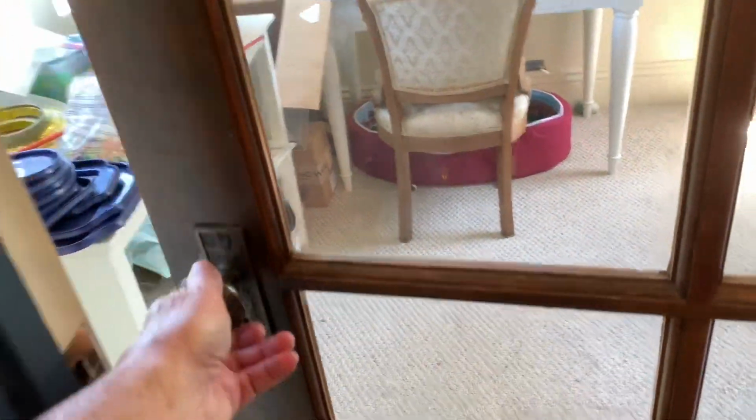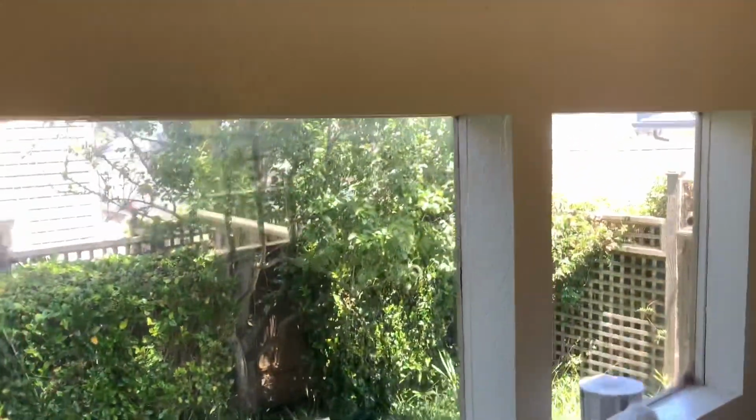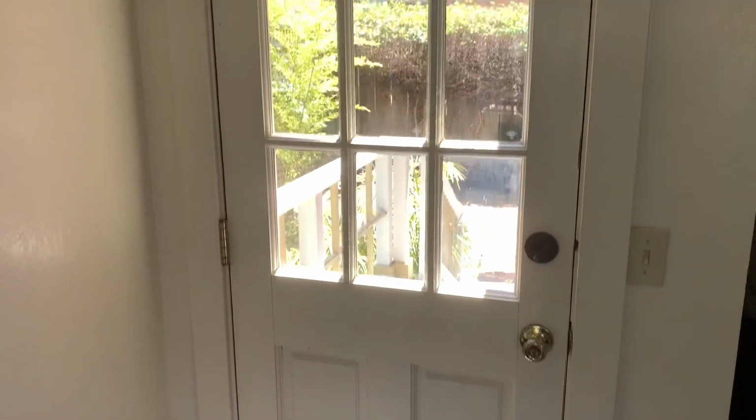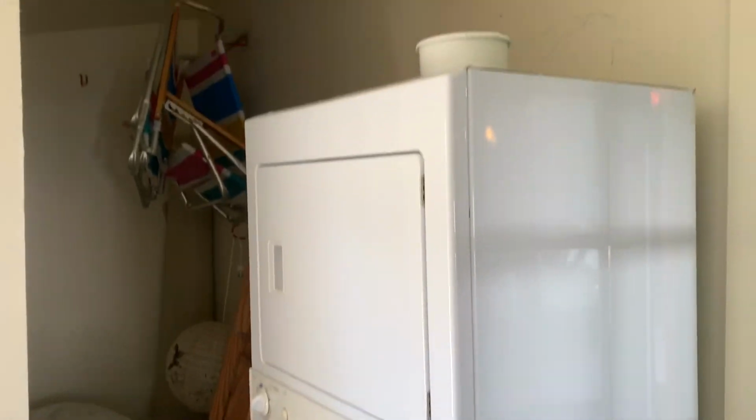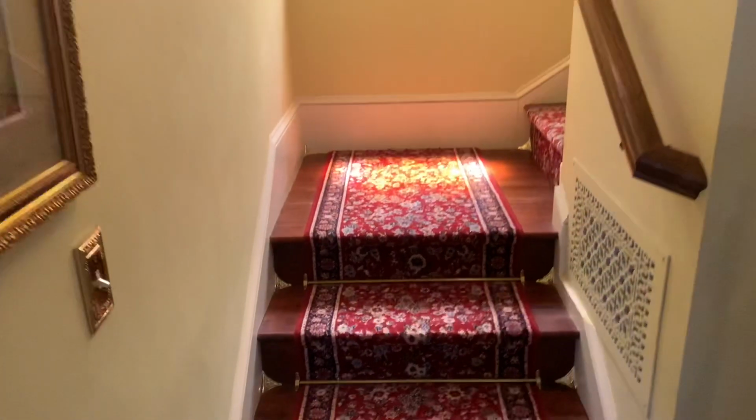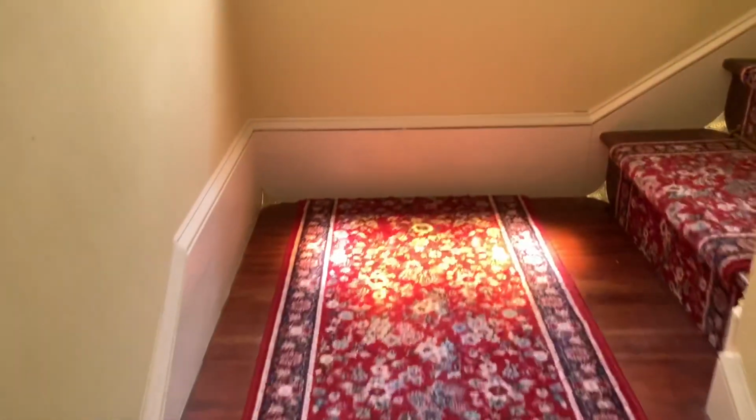And then we have here a storage room, laundry room, washer dryer. Again, all the light in here is amazing. We've got a back door that goes out to that little deck back here. Then you have your stacked washer dryer unit here. We'll go upstairs. We've got 4 stairs here.